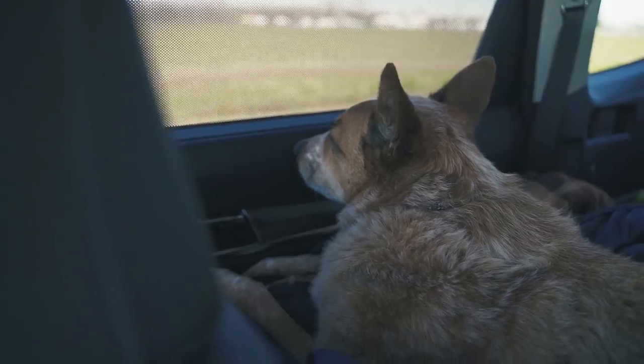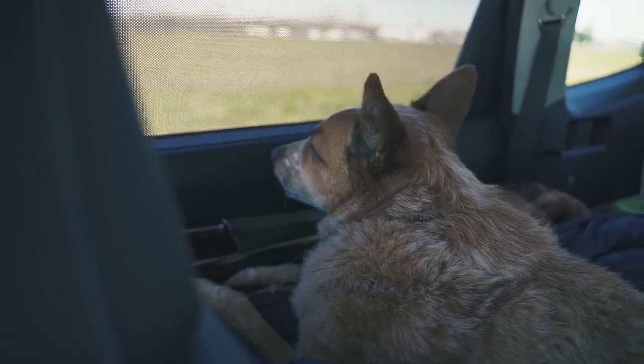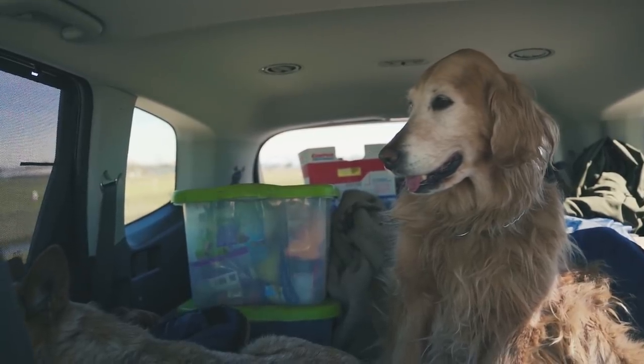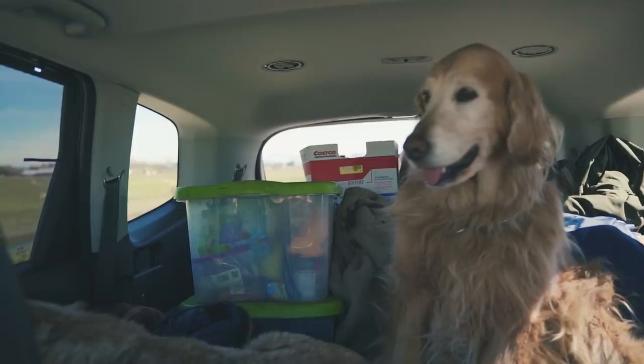You know, I've got the seats down, I got a couple sleeping bags out and a cushion back there for them, and they're completely sacked out and enjoying it. And I also like the fact that I can control the temperature back there for them, so that's kind of nice.